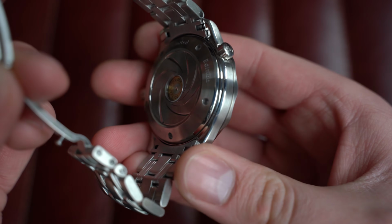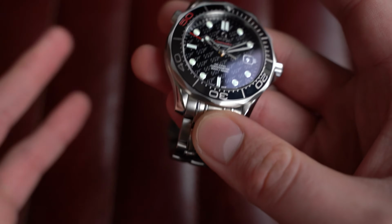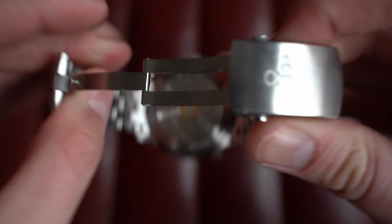There are a couple of marks still here and there, as to be expected. We haven't gone too crazy. We didn't want to polish it down too much and get rid of every last little mark. We've just made it a lot better because it was very heavily worn in this case.